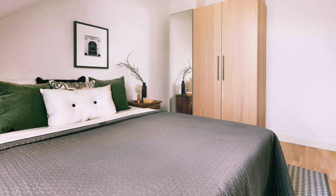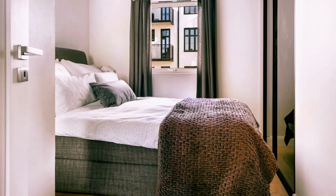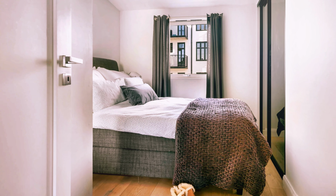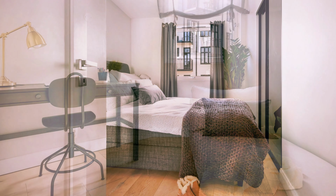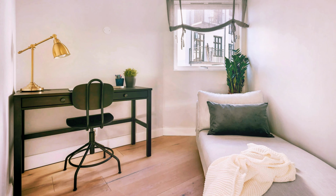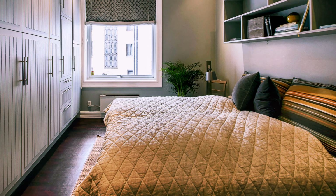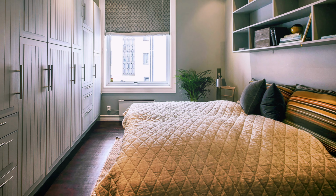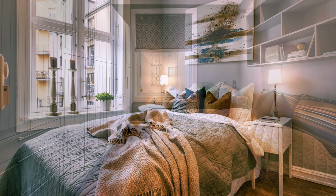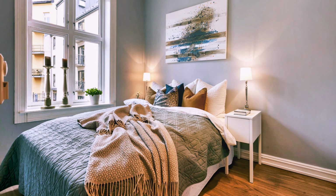Beautiful attic bedroom with a comfy look. Gray and white color palette with brown color accent. Multifunctional room, bedroom and home office. Quite large and comfortable master bedroom design with tons of storage space.